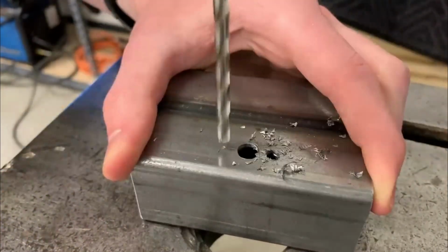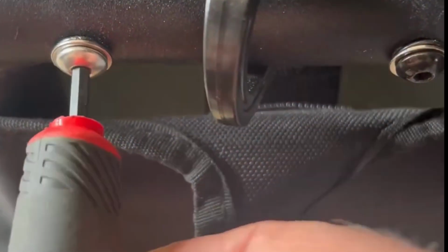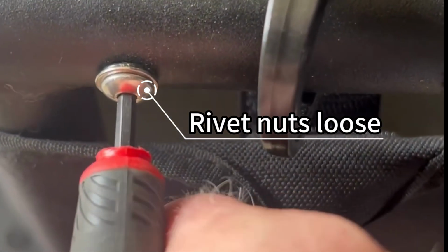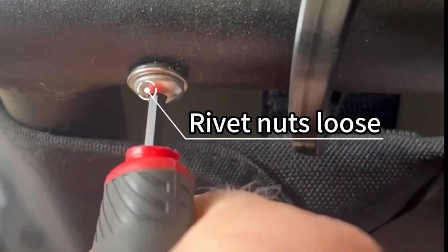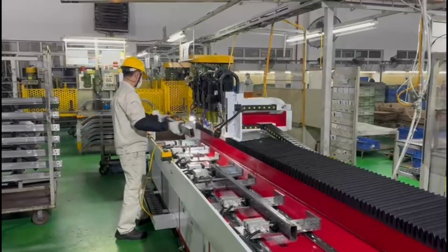Still welding nuts on thin-walled steel tubes? You are wasting valuable time and money. Traditional welding nuts warp thin metal. Rivet nuts quickly loosen under heavy fitness machine vibrations. This causes serious assembly issues and high rejection rates.